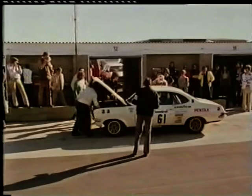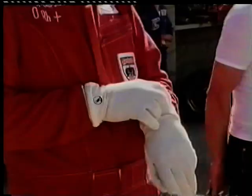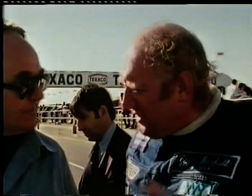Third distance, the cars start to come in for routine pit stops and driver changes. Barrie Williams hands over to his grandfather, whilst Roger Clark waits expectantly for his turn. Watch out for the traffic, but no problems. Another driver change. Roger's now in it.